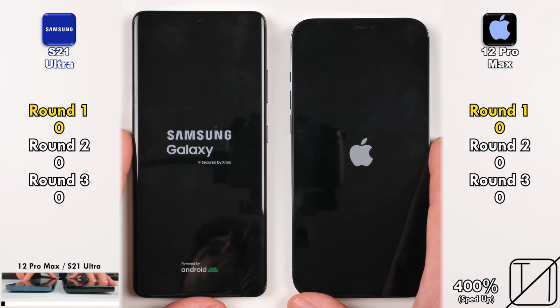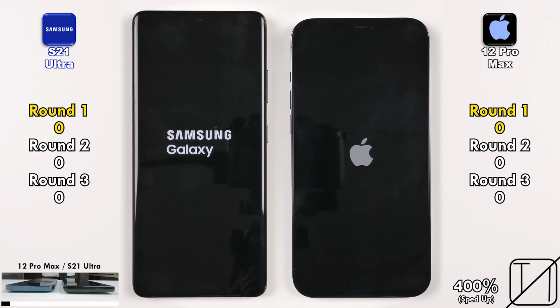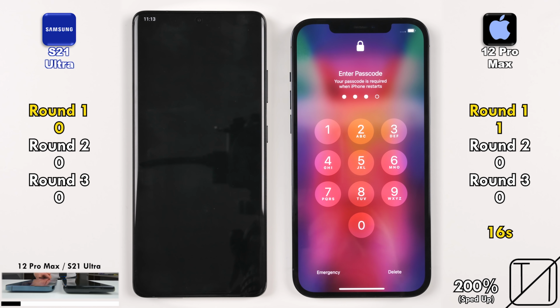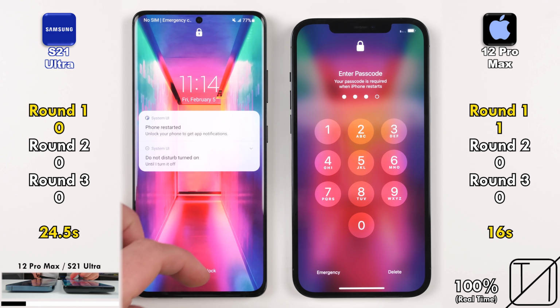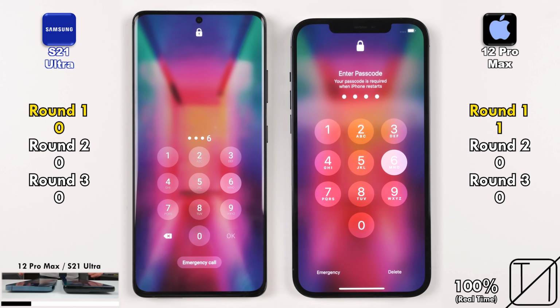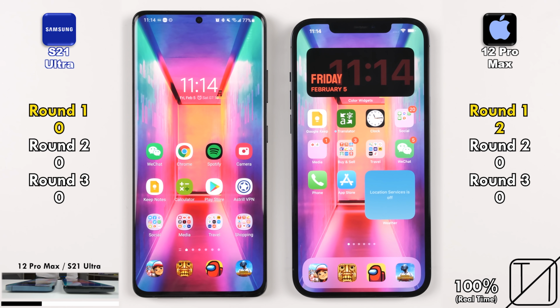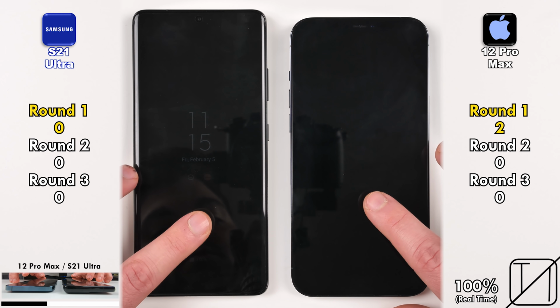Starting off here in round 1 to see which one can boot up quickest, it is indeed the iPhone with 16 seconds as opposed to the crazy 24.5 seconds on the Samsung Galaxy S21 Ultra, giving the iPhone its first point over there. Now, second point after loading the app icons when first going into the home screen, a lot quicker than the Samsung that time around.